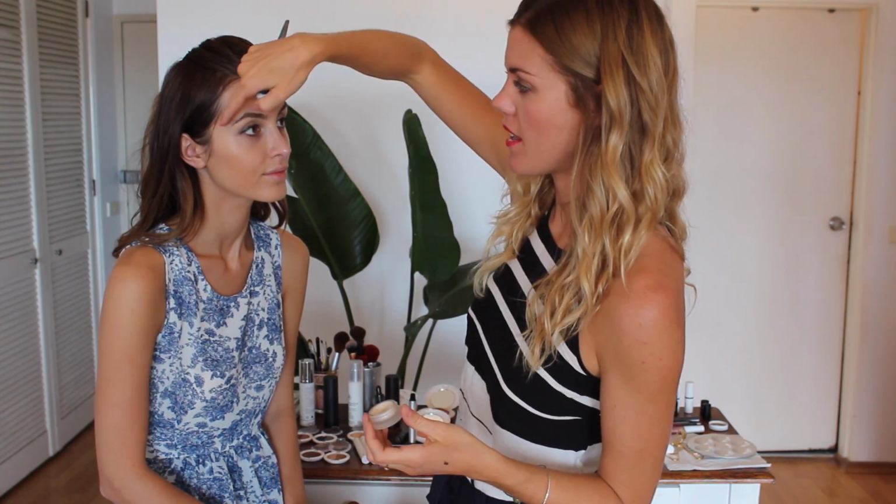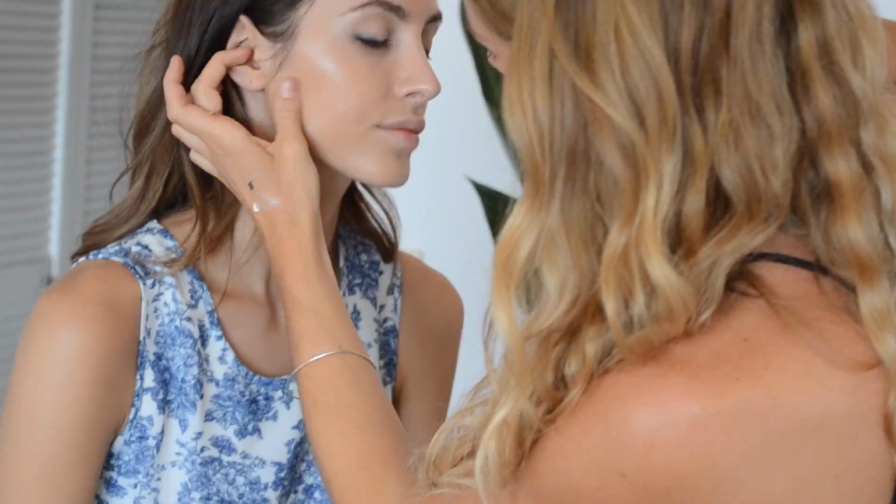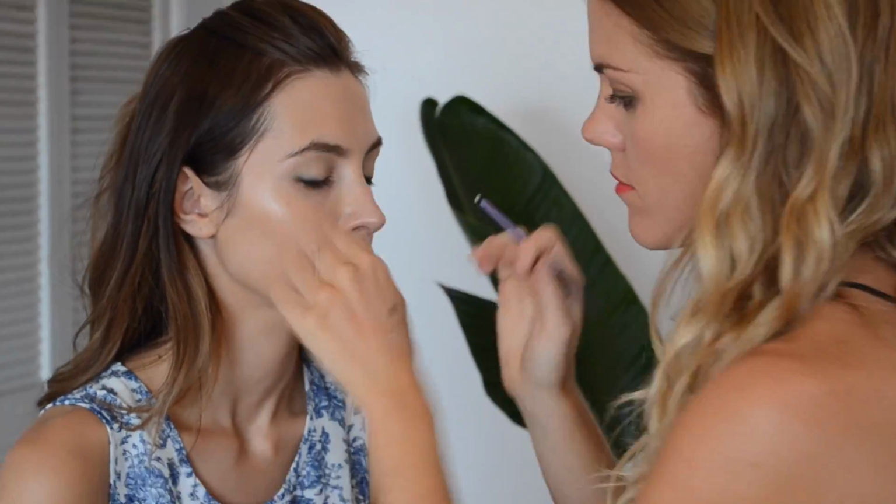Okay, now I'm coming in with one of my favourite products and things to do, which is highlighting. Highlighting helps to create a really beautiful, dewy, radiant glow. The areas that you want to put a highlighter are down the centre of the nose, on the top of the cheekbone, on the brow bone, and on the cupid's bow. So I'm going to use a really beautiful highlighter product from RMS Beauty.